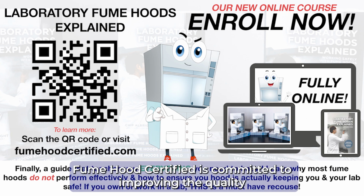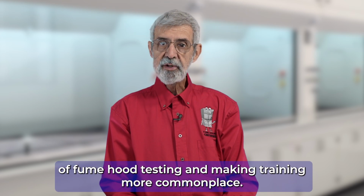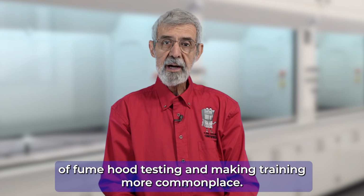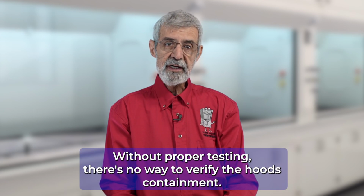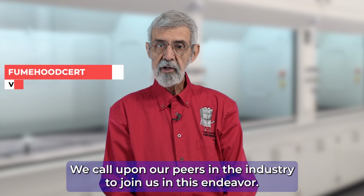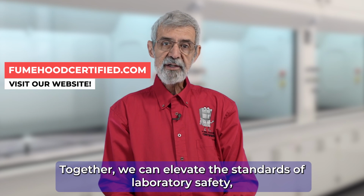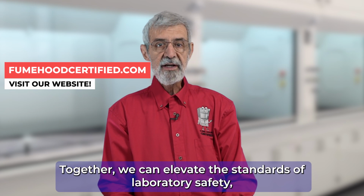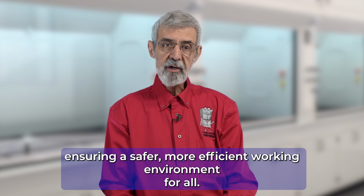Looking forward, Fume Hood Certified is committed to improving the quality of fume hood testing and making training more commonplace. Without proper testing, there's no way to verify a hood's containment. We call upon our peers in the industry to join us in this endeavor. Together we can elevate the standards of laboratory safety, ensuring a safer, more efficient working environment for all.